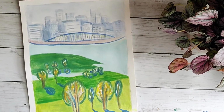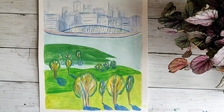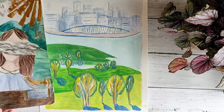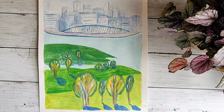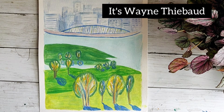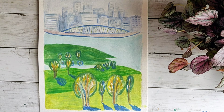So here is the next painting. This is also a watercolor painting, and here I actually used watercolor paper, and you can see compared to this how much nicer it looks. This was supposed to be inspired by an artist. I don't remember the name of the artist, but he basically did a lot of landscapes, like vertical ones with nature and fields and roads, as well as sometimes city scenes.